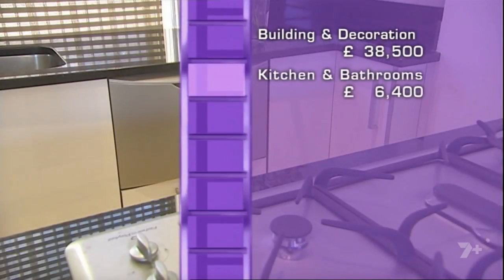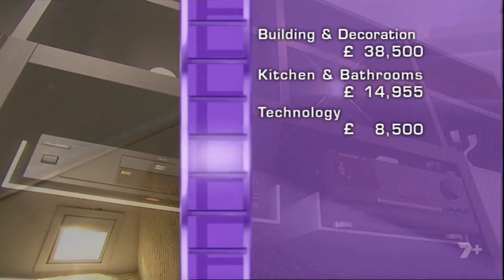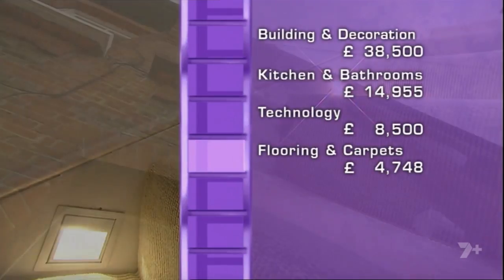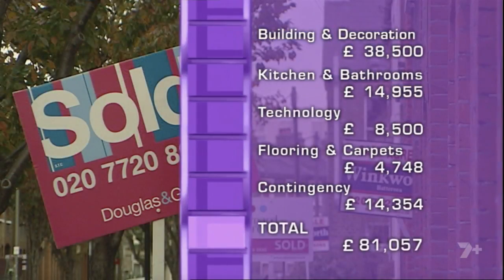Robert, his builder, agreed to a fixed fee, and luckily for Jonathan, he stuck to it. But elsewhere, Jonathan's costs have gone through the roof. He budgeted £6,400 for the kitchen and bathrooms, but ended up spending £14,955. £3,000 for technology, which cost a staggering £8,500. £1,500 for flooring and carpets, but spent £4,748. Jonathan only allowed £600 as a contingency, but the nightmare of sorting out the party wall agreement and his mortgage payments altogether cost £14,354. Including professional fees, this brings his total expenditure to almost £90,000.